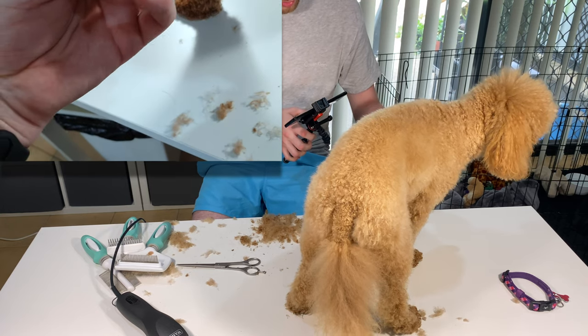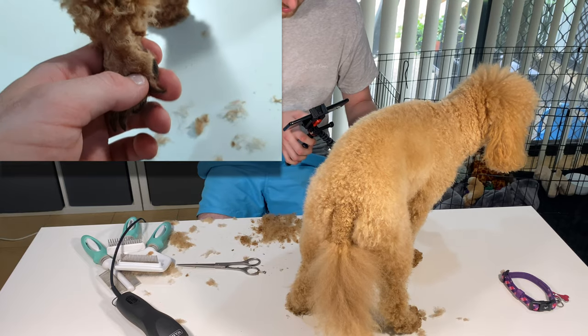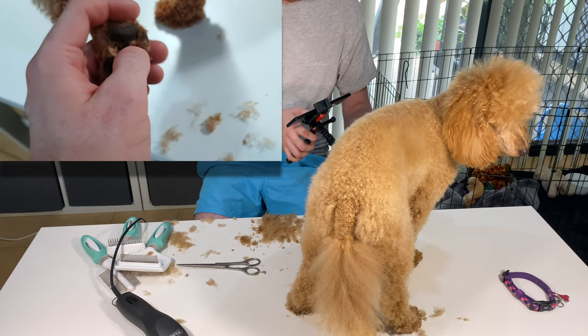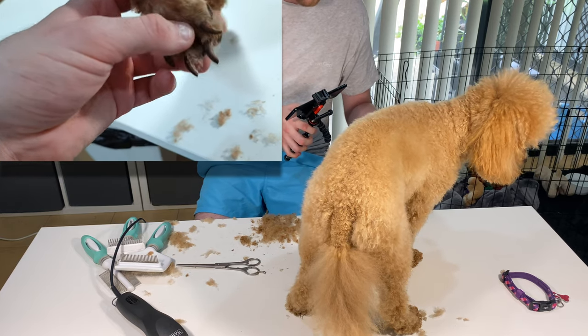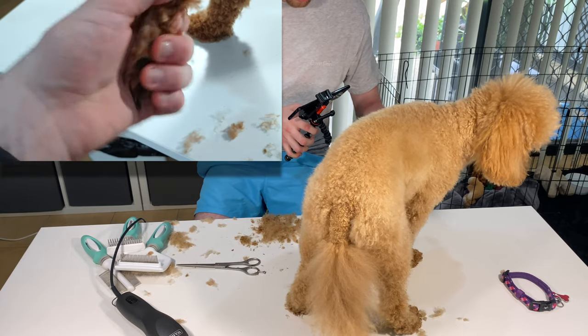Probably not in the video, because I'm not as confident in trimming the nails, because if you get the quick of the nails, it can actually cause them to bleed out through their feet. And I never want that to happen. So I usually either get my mum to do it or the vets to do it, just because I'm not that confident in doing it. But I might give it a shot today. I guess we'll see. But yes, that is one paw all done.